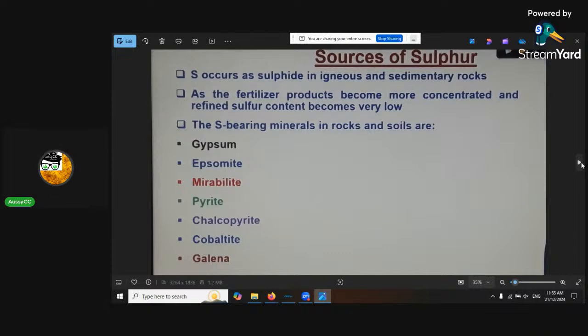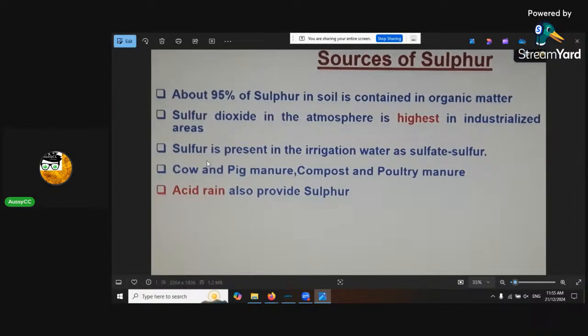Then where do you get your sources from? Sulfur occurs as sulfide in igneous and sedimentary rocks. As a fertilizer, you can buy it. Sulfur-bearing minerals in rocks are gypsum, epsomite, mirabilite, pyrite, chalcopyrite, cobaltite, and galena. So those are the sources you can get it from. But by getting it from agricultural lime, which should be mined from the earth, it's a source that is good for calcium, not for sulfur, sorry.